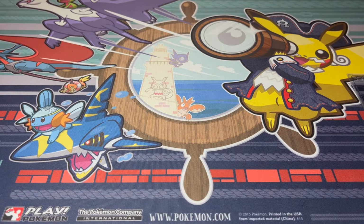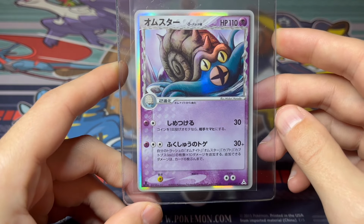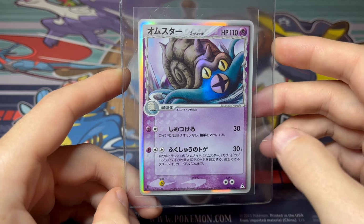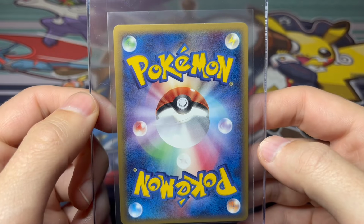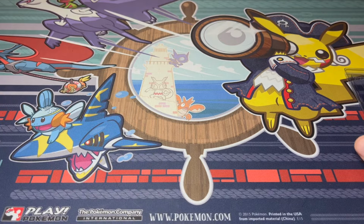Sending off a lot of Japanese holos. Do have a Delta Species Omastar, beautiful Midori Harada art here. Delta holos getting harder to find and more expensive. I've had this one for a while, pretty good condition, hoping for the PSA 10 grade.